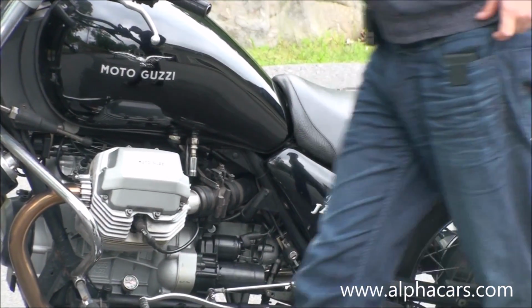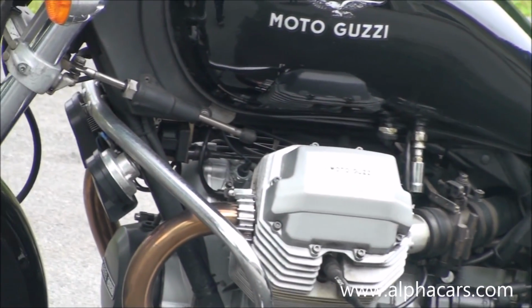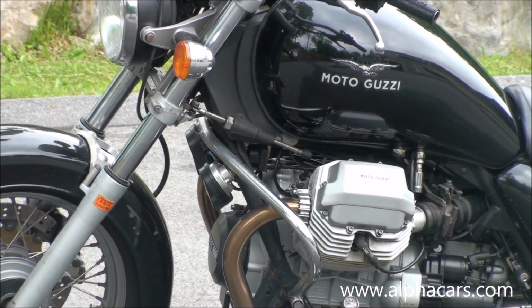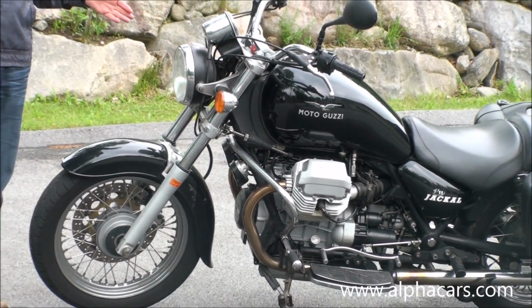The condition of this bike, we're going to get up close and show you around. We're basically looking at the bike as it was traded in. It is offered in this very same condition. It has no problems. Everything works on the bike.